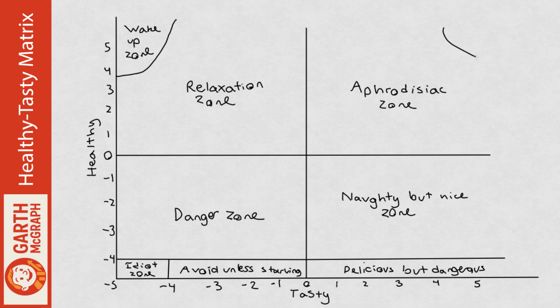In the top right we have the energy zone. These are foods that are both highly nutritious and very tasty. Think of sea salt encrusted edamame, followed by a poke salmon bowl and an acai bowl to finish.